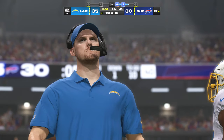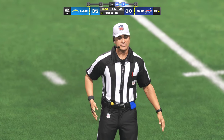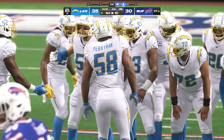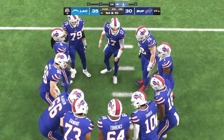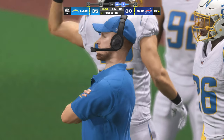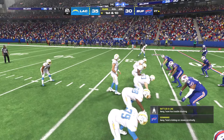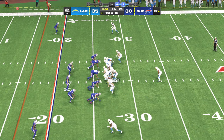Trailing here the second half, went for the aggressive play, got a little too aggressive. You've got to know when to pull up, or if you're going to go for it, how to take your body across a punter's body and not into him. Not a good play at all. A lack of discipline defensively on fourth down, and now that leads to a first and 10.